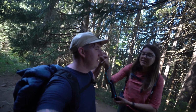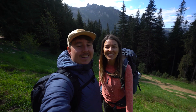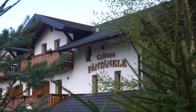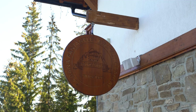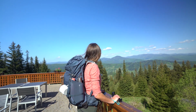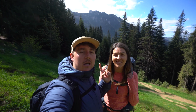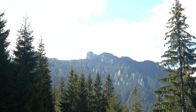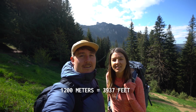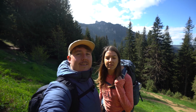This is tough. Oh, okay, so we've just made it to the first refugio called Cabana Fântânele, and we've stopped to have a little break, have a banana and a little snack and enjoy the views. We can see the actual peak behind us, as you can probably see up there. We're about 1,200 meters in elevation right now, and we started around between 750 and 800. So yeah, we're making good progress.